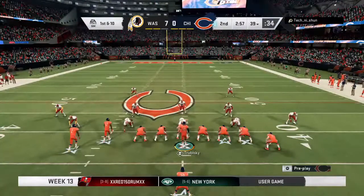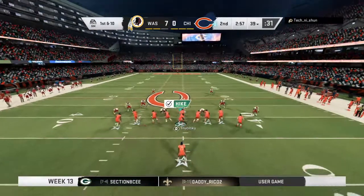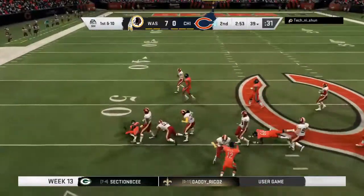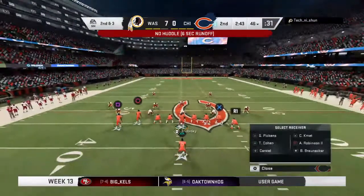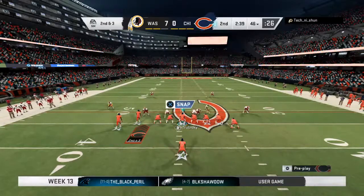At the line, prepping for their next drive, the Bears offense. And last drive, 3 and out. Still a goose egg on the scoreboard. How do they break that goose egg? They've got to find a way to get the ball in the hands of their playmakers, get them some space, and try and make a first down and get some momentum going.